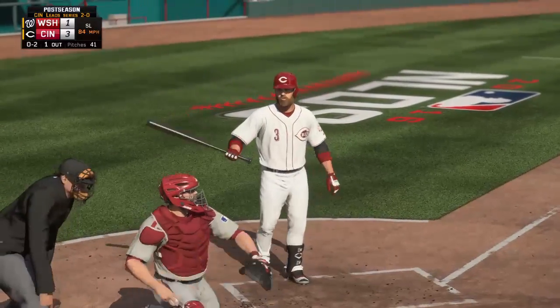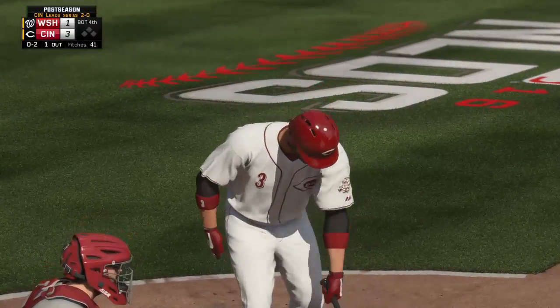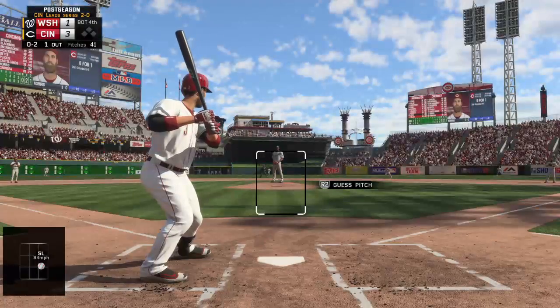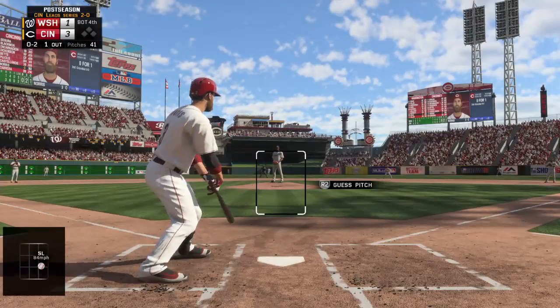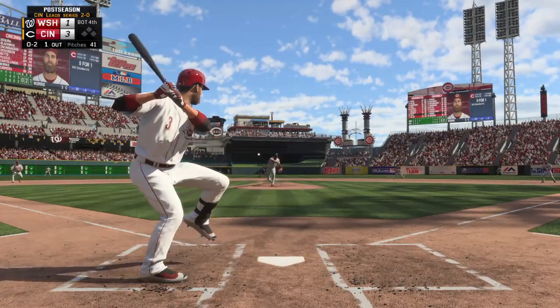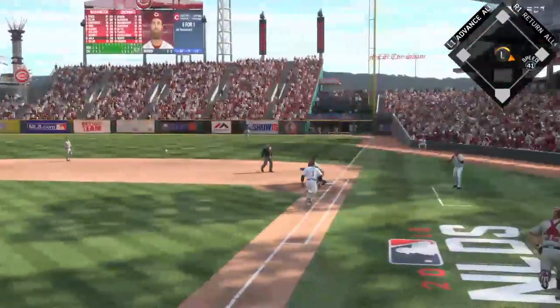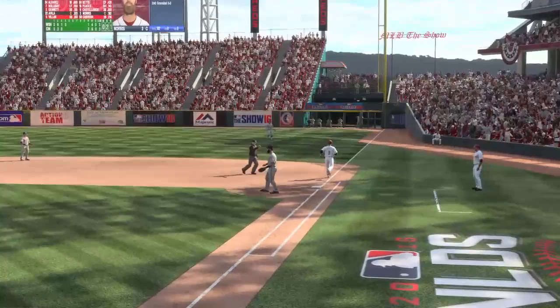That's taken. Now it's 0-2. 3-1 is our score here in inning number 4. Hit hard to short. Backhanded. Throw in time at first for out number 2.